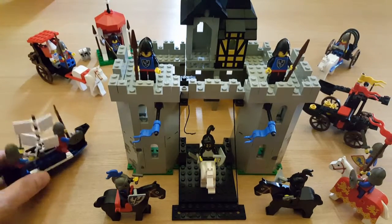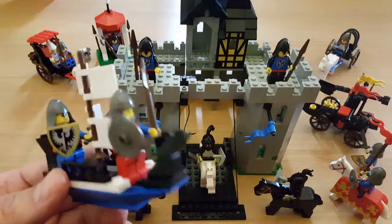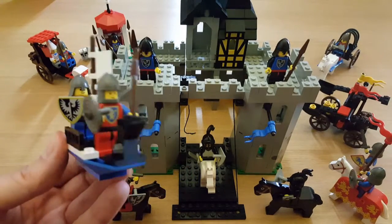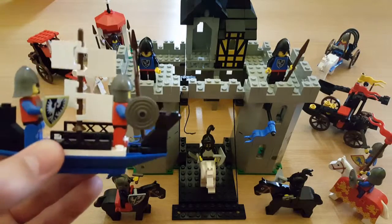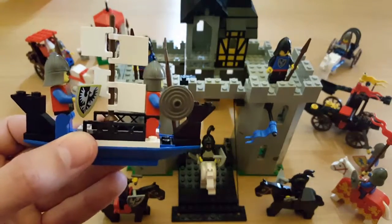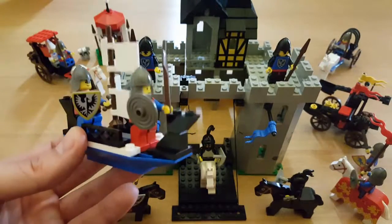Then we've got the boat, which is pretty cool. Now look at the helmets on that guy in the front and the guy in the back. Slightly different to the others. The shield as well at the front, very different. And putting this boat together was super easy. 20 seconds I think I had it together.